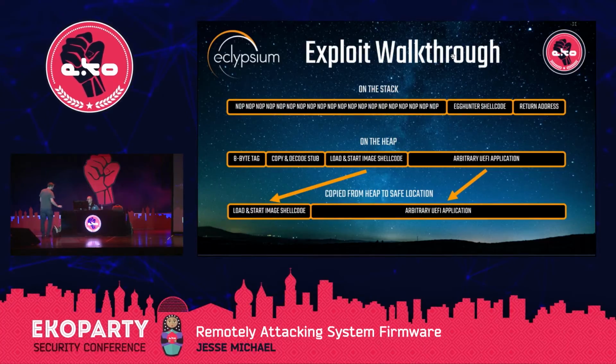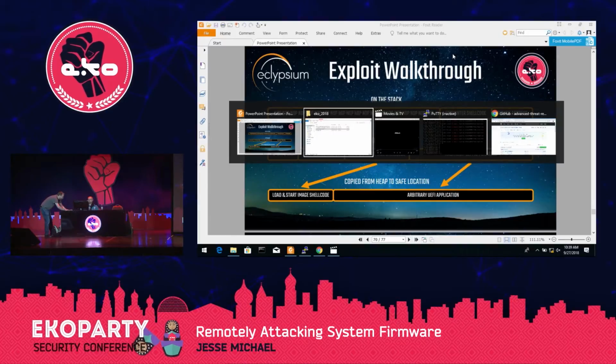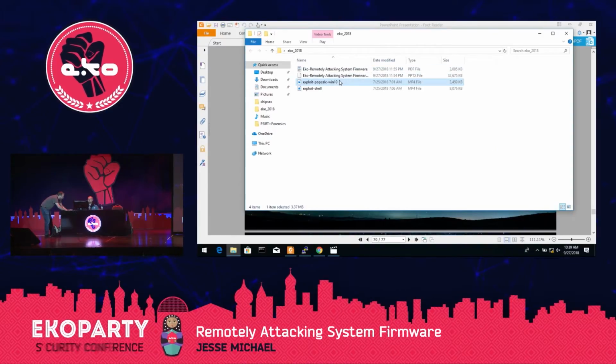So let me run a quick demo of actually a payload that we put together. Let's see.